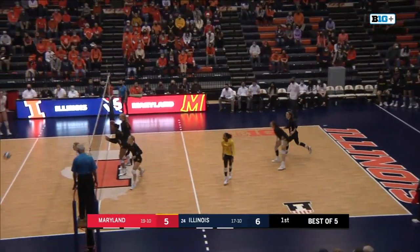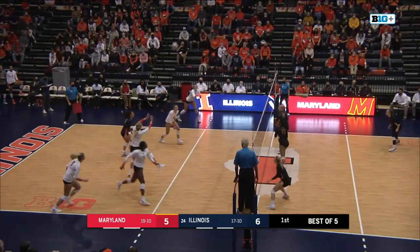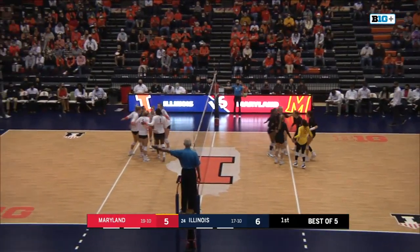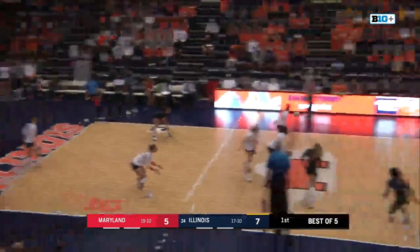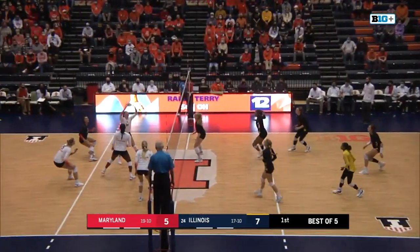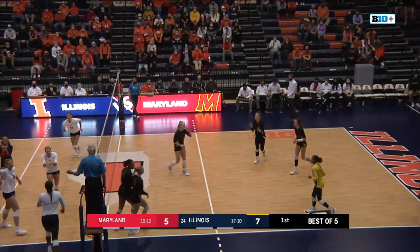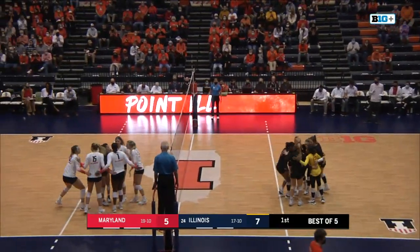And I see why Adam likes Gamillion. She's very fast, gets to the ball. Terry using the block there. Set, and now she serves. Ooh, a tight one, low. Good serves. This will give Illinois a chance. On the slide, there's Kennedy Collins wiping it off the block. Welcome back, Kennedy Collins.